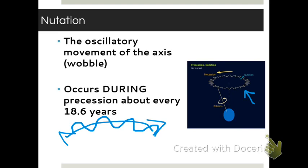But everybody get a penny, and then you can pause this video and you're just going to spin the penny. Now, when you spin the penny, as the penny starts to slow down, you're going to see it kind of wobbling before it collapses. That is an example of nutation. So go ahead and pause the video, get the penny, and you can observe nutation in the penny.